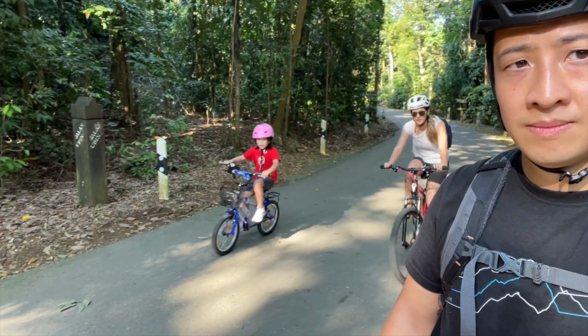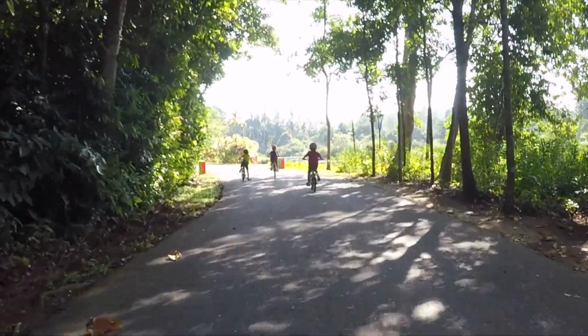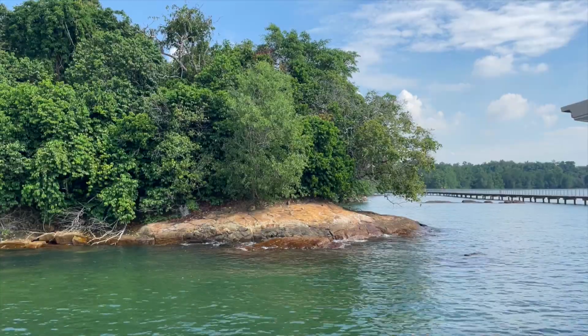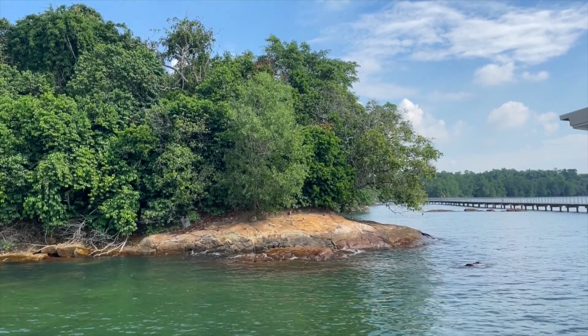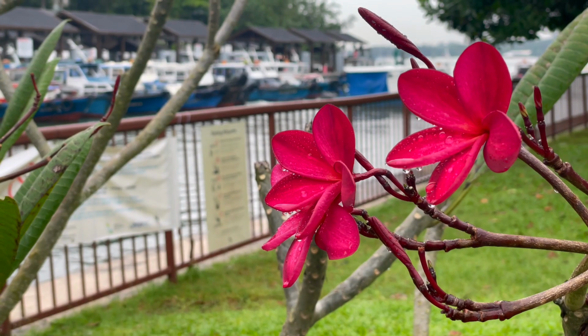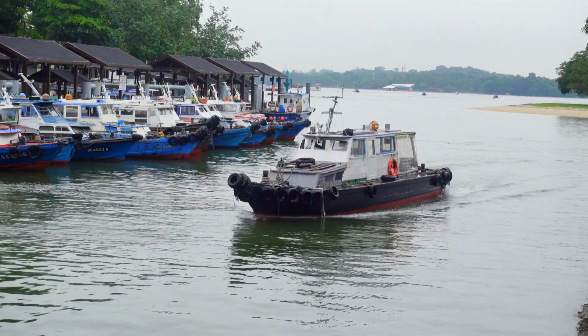We like to hire bikes, cycle around a bit as much as we can. There's some beautiful trails around there. There's a boardwalk out over the sea as well. And I think when the tide is at a certain time, you can see the corals and things over there. Love going over to Pulau Ubin to be completely surrounded by nature. We often talk about how we love being in nature, and I feel like Ubin is just one of those places to be completely surrounded by it.